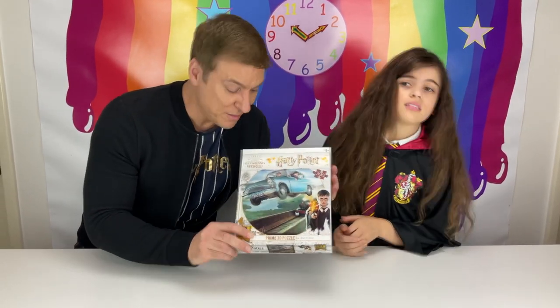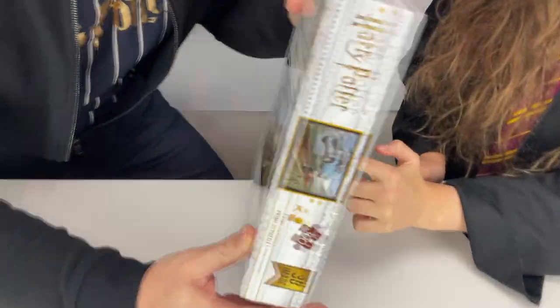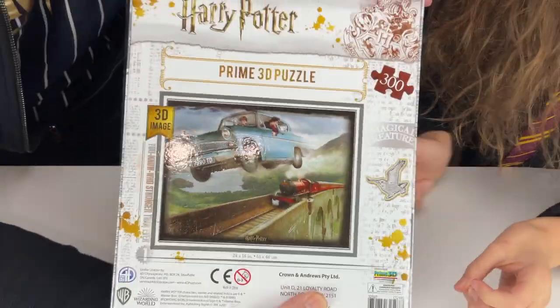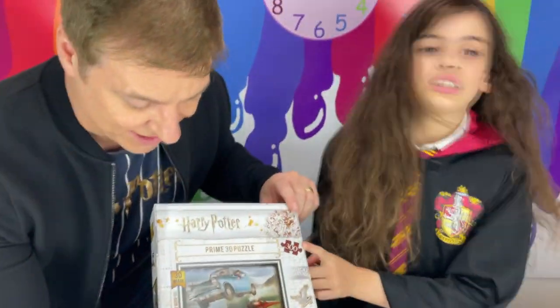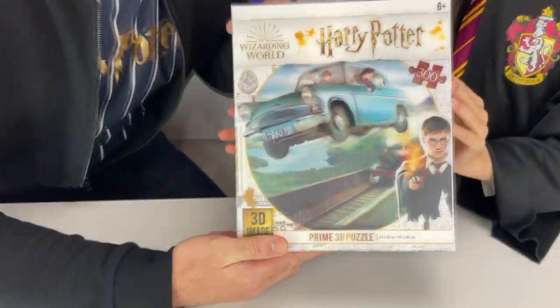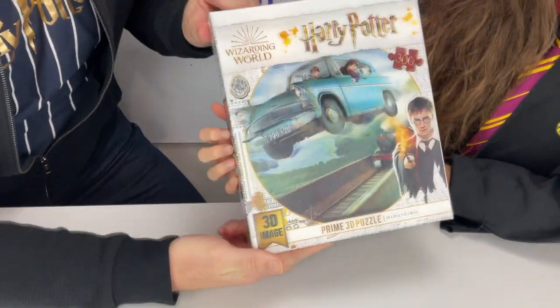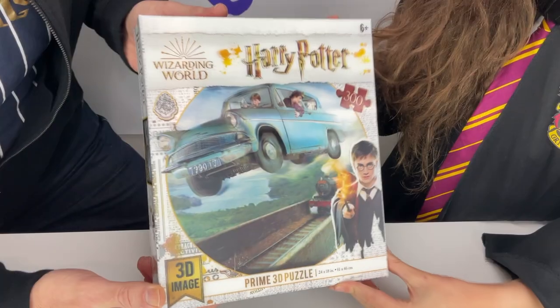What else is on here? Come and have a look at it, guys. It's the Hogwarts train, so that's when they were trying to find this train. And if you look on the back here, that's what we're going to build today. How many pieces is it, Hermione? Only 300, which isn't as much as the last jigsaw puzzle, which was 1,000 pieces. It took a very long time. I don't know if you can see, guys, but this is actually 3D too!